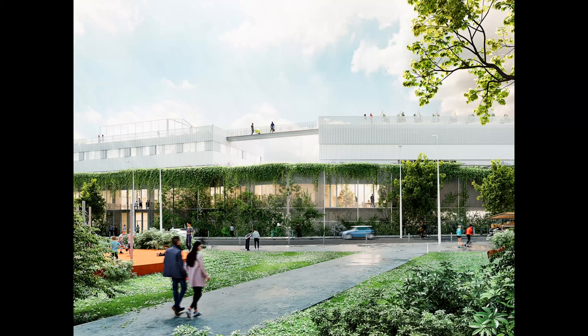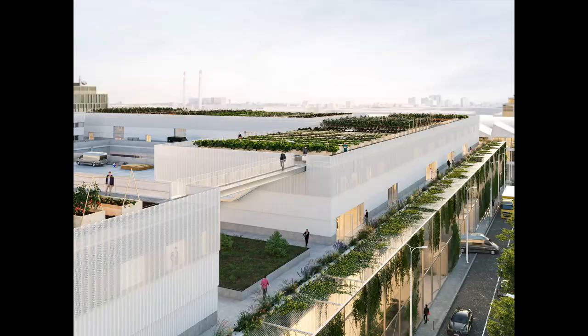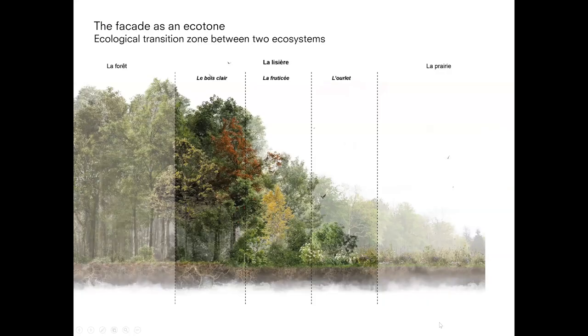For example, I would show you another project that we are working on. Maybe it should have come a little bit earlier, but it's not a big deal. This is a logistics center in Vitry-sur-Seine, not so far from Paris, where we decided that the thickness of the facade has to play a role for the environment. The facade has an offset of 3, 4, 5 meters, so that we can put some vegetation between the facade and the street. We decided to take this idea of the ecotone, the ecological transition zone between two ecosystems, and put it in between.